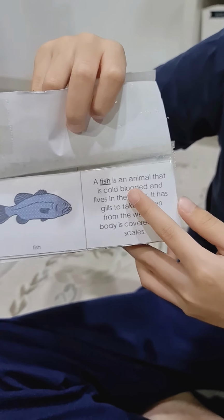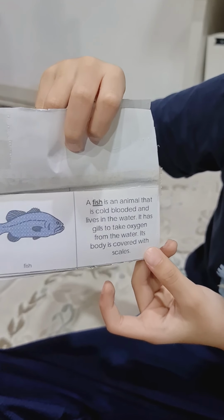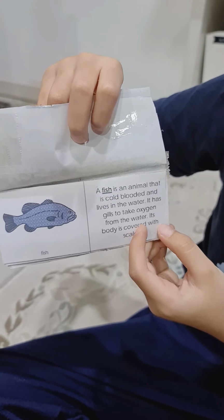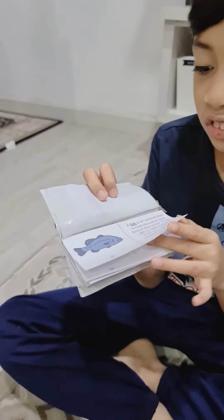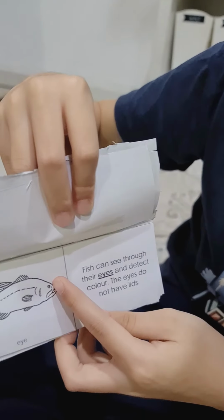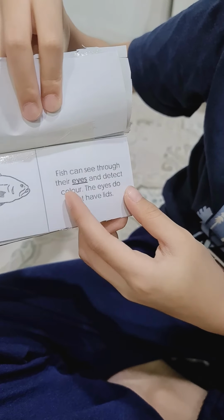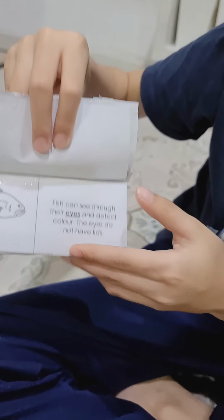A fish is an animal that is cold-blooded and lives in the water. It has gills to take oxygen from the water. Its body is covered with scales. Fish can see through their eyes and detect color. Their eyes do not have lids.